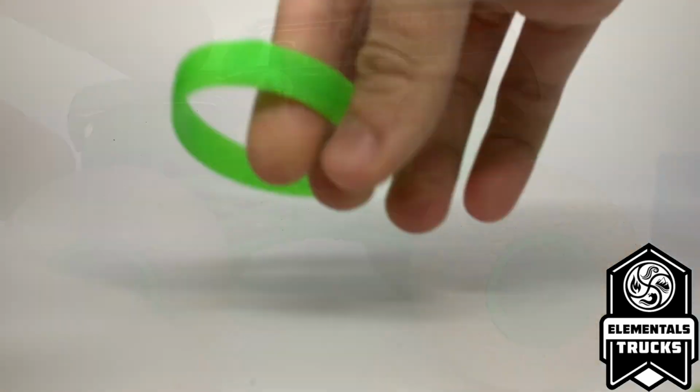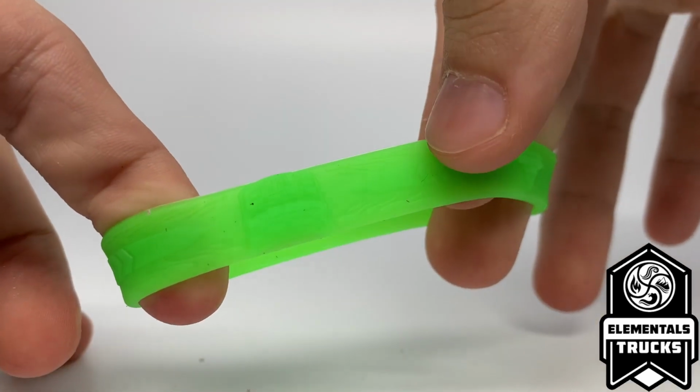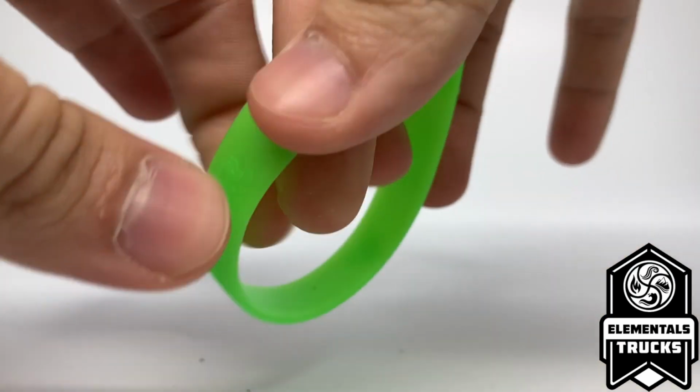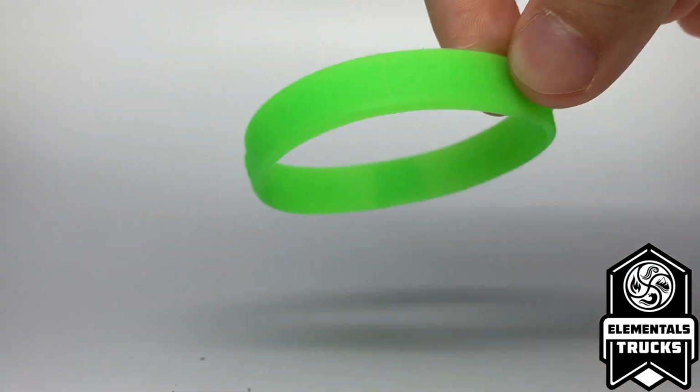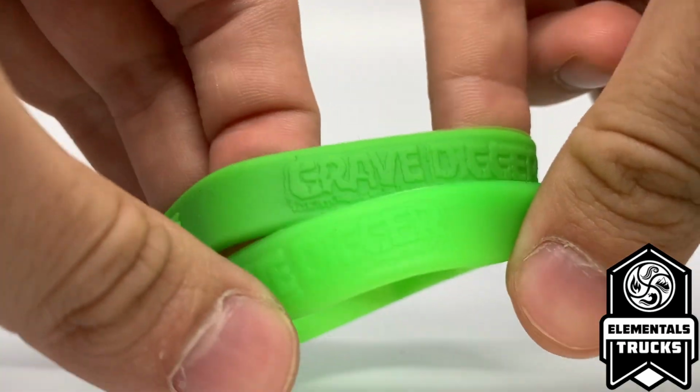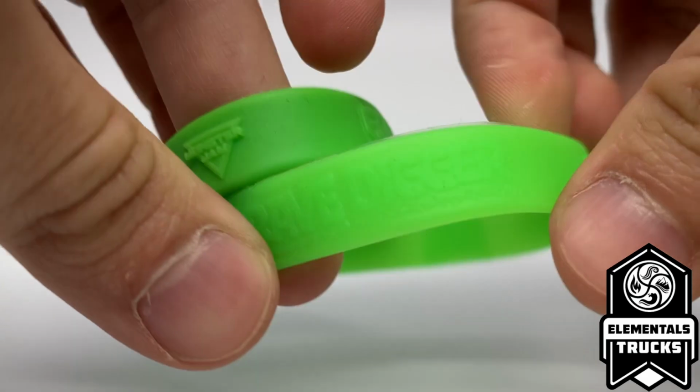Elementals trucks. I actually forgot to mention this is the Gravedigger wristband, a lime green wristband with the Gravedigger logo, the pinstriping, and then we have the Gravedigger logo horizontally. This is actually a different color than the previous Gravedigger ones we have received. This is like almost a transparent lime green.